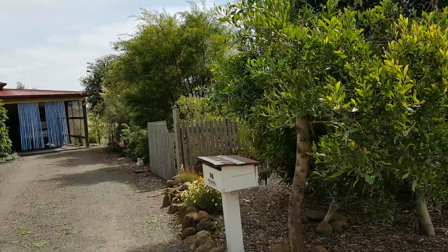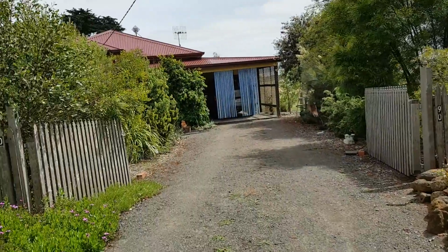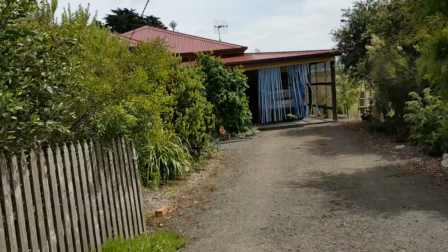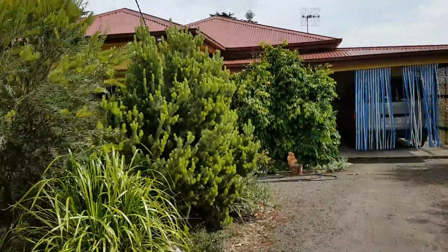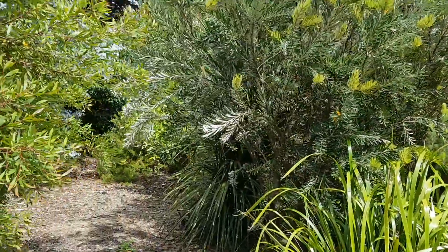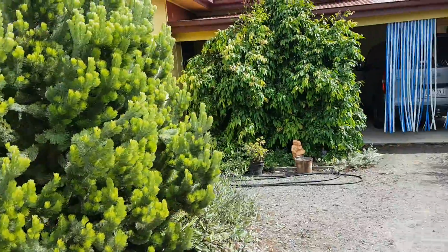The postie was not able to access the post box here, so we had to chop this thing back, and that's all right. Now we're going down the main driveway, and again we've had to do some judicious pruning. As you can see, this is a small area now developing in the front here, and that'll be the site of our shrine.